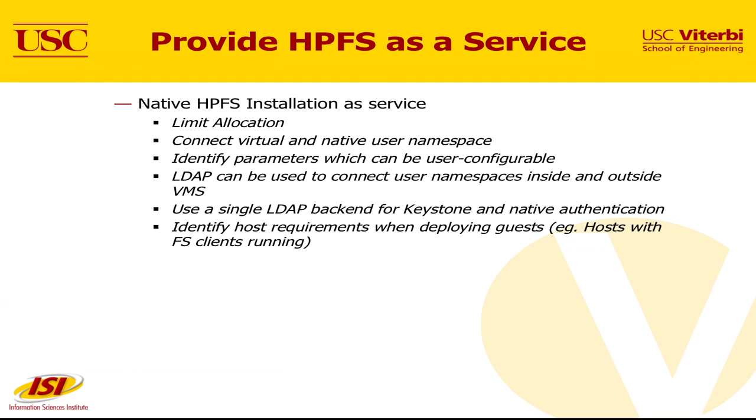Once you access from inside the guest, you need to have some kind of control over what the guest is actually accessing, because now it's accessing the actual files, right? So what we are trying to do is use a unified LDAP database through Keystone and the actual native user authentication. That would solve this problem. Now we have the same set of users inside the guest and also outside. And at that point, we can use ACLs and whatever authentication frameworks are already available. That would solve this namespace problem. So we are trying to use a single LDAP backend for Keystone and native authentication.